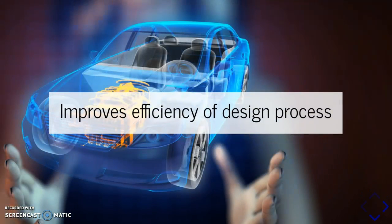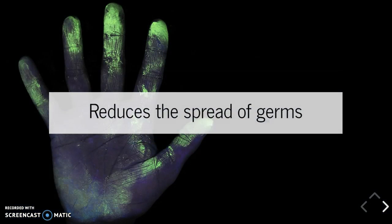By enabling engineers to test out their designs in life-size scale, products could be checked for issues that may not have been visible until a physical prototype. Because people will presumably be touching fewer surfaces, these displays could help reduce the spread of germs.